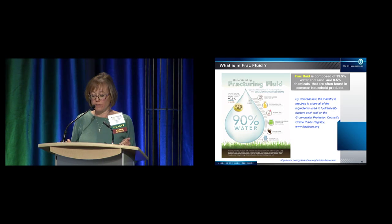So what's in frac fluid? So remember, when we frac, we're mixing 90% water, 9.5% sand, and then 0.5% ingredients. That half of 1% ingredients is to reduce the friction on the pipe, so it's called friction reducer, and then to disinfect the water.